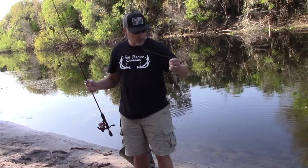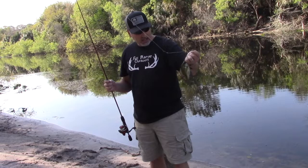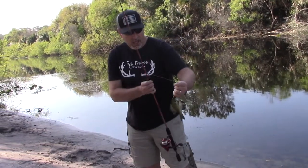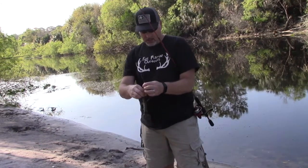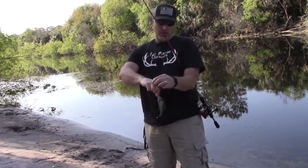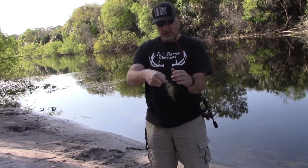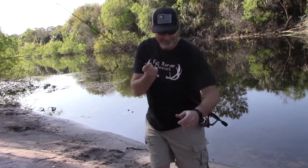Another one, not too bad there. Staying about the same size. They're not tiny, but they're not huge, but pretty good size. I believe this one swallowed my hook though. I was kind of messing around, laid my pole down, and next thing you know, I got a fish. So, good deal.